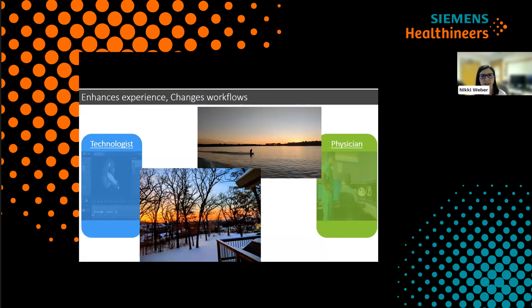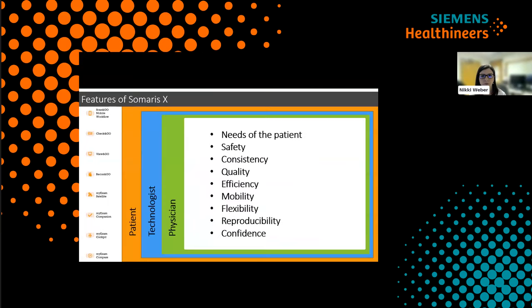So at the end of the day, technologists and physicians agree that Samaris 10 features influence our daily experiences and give us opportunities for changes to the workflow. Ensuring the needs of the patient come first is still number one on our list of priorities. The features of Samaris 10 certainly offer an enhanced experience for all members of our team, including the patient.